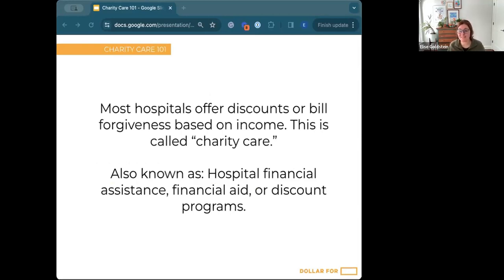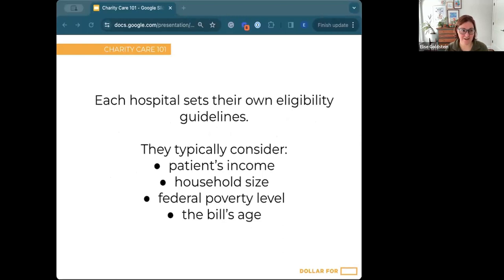But these programs and these discounts do exist. They're called charity care. The hospital might use a different name for them. Might call it hospital financial assistance, might call it financial aid, or discount programs. But these things are out there, and patients have a right to them. If they qualify, a patient's bill should be waived completely or at least discounted heavily.